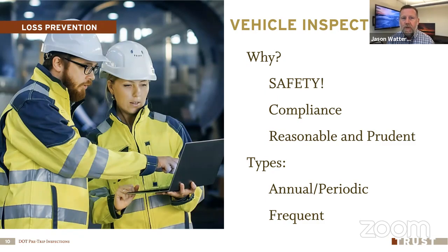And why is there a separate threshold for commercial motor vehicles? Is it just because they're commercial? Well, that's part of the reason, but the big reason is they're big and they're heavy. And they have other systems, like air brakes, that may not exist on a regular passenger vehicle or light truck. If something goes wrong with a commercial motor vehicle, it has the potential to cause a catastrophe. And we've seen a few of these in recent years where trucks have gone out of control in one way or another. And so that's why we do this.